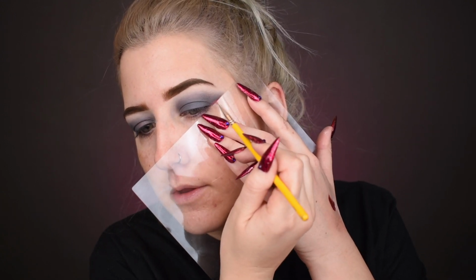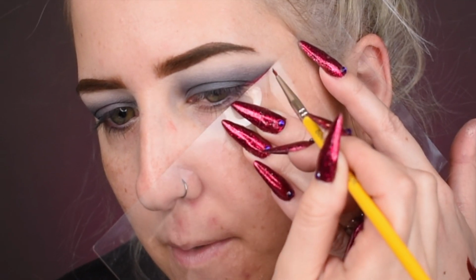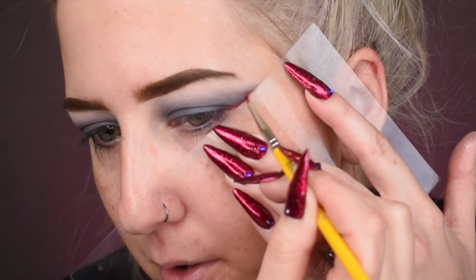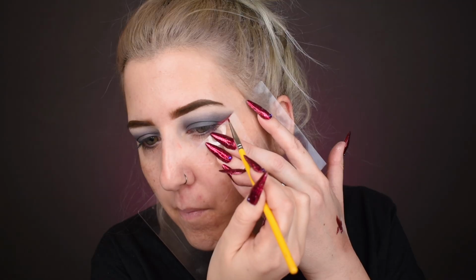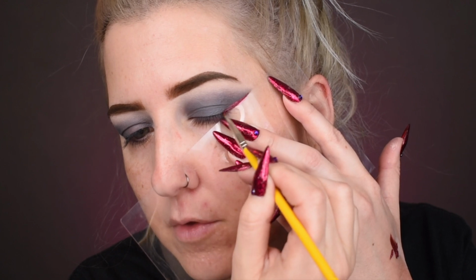Since I do have slightly hooded eyes, I kind of lay my head back and lift up my eyebrows slightly and just lay that down. I'm gonna extend it just almost to the edge of the gray, but not quite to the end. And I do need to layer this a little bit. That's kind of how some of his liquid lipsticks are. Okay, once I feel like that's good, I'm gonna gently peel it off.